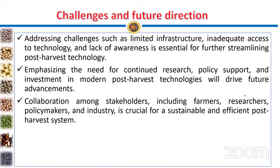Collaboration among the stakeholders, including farmers, researchers, policymakers, and industrialists, is crucial for a sustainable and efficient post-harvest system. Because if the stakeholder is facing some problem, they will discuss with the farmers or the researchers. If the researchers have any problem, they will ask the stakeholders or farmers. Suppose the problem is related to the farming community, he can discuss with the farmers.